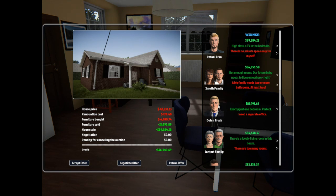And for once, he didn't come in with the winning bid. Big family needs 2 or more bathrooms. At least 2. Not enough rooms. Okay, high class TV in the bedroom. There's no private space, only for myself. Well, you got an office, dumbass. Alright, so he came in at $89,000. So that gives us a profit of $36,000.